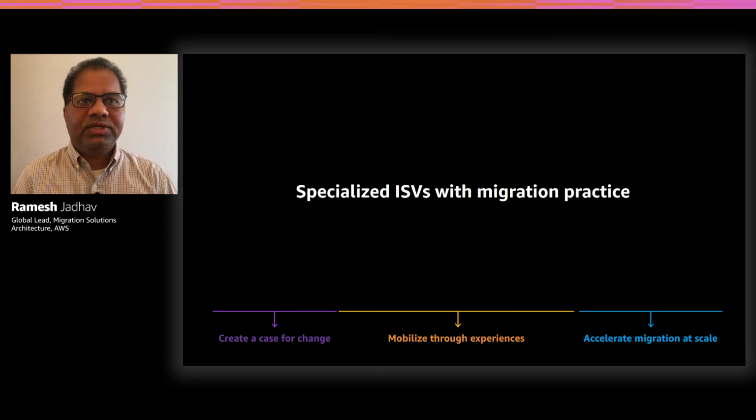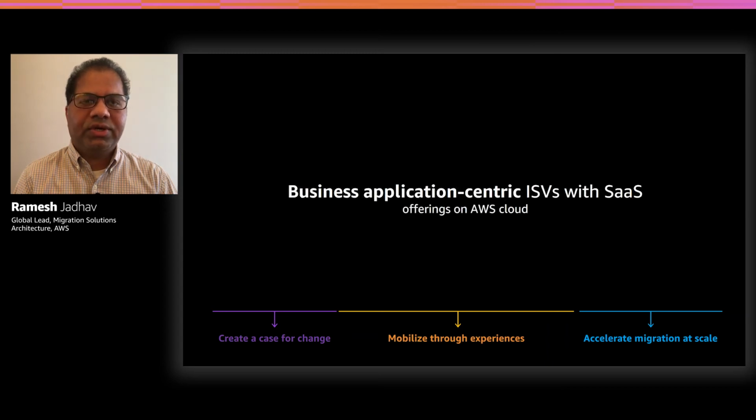And fourth, business application-centric ISVs with a SaaS offering on AWS Cloud. These ISVs are part of customers' business applications and our technology portfolio. Customers have tightly integrated these applications with their core business and operational processes. Customers find migrating on-premise applications to AWS challenging and risky. Hence, the ISVs in this category are accelerating the move of their customer workloads to AWS cloud-based SaaS offerings.